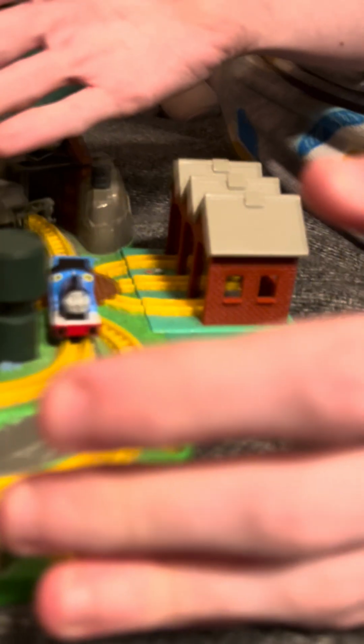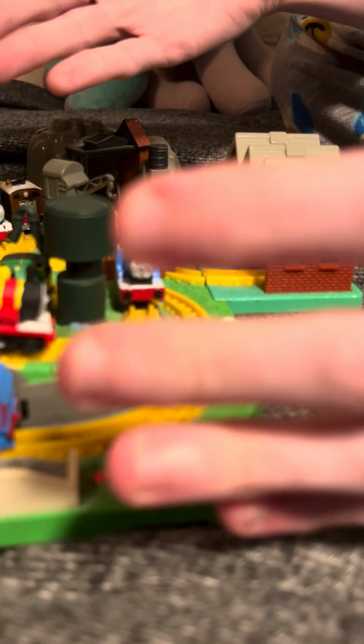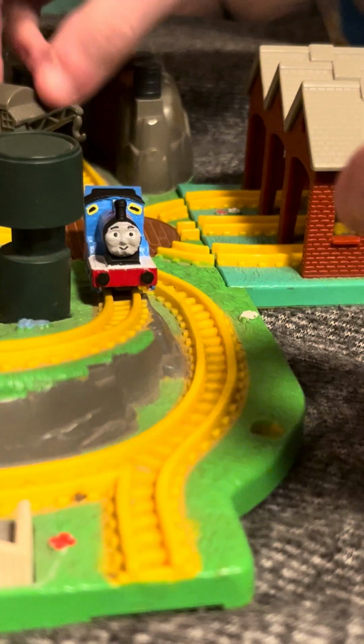If you were to take pictures of this thing and post it on Facebook or Twitter, I'm pretty sure that people would easily be fooled by these trains, and possibly think they were actually part of the set, but they're not.